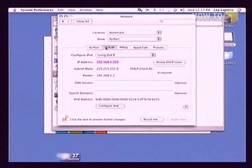Now, there are other things you can do with IP config, including finding out what other things are connected to your system. And you can do that also in the terminal on the Macintosh, with, I think, a netstat command. But if that's something you don't want to know, then don't worry about that. That's the release and renew.